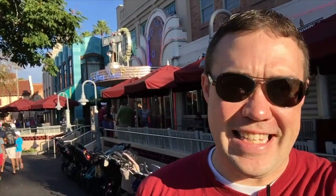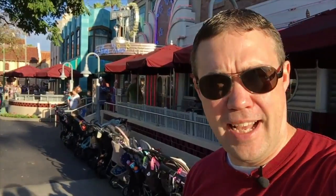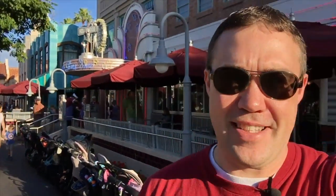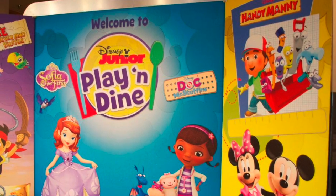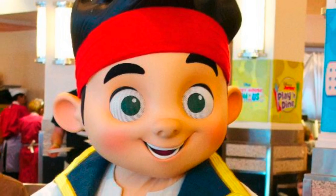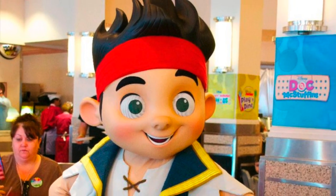We are starting our list at number 5, as we usually do, with the Hollywood and Vine Diner. Now, most of the day, they do character meals. They do Disney Junior characters, specifically like Jake from Jake and the Neverland Pirates, Sophia the First, Doc McStuffins. It is some of the only place in the parks that you can meet those characters, which is sweet.